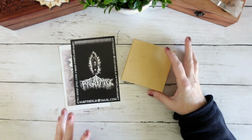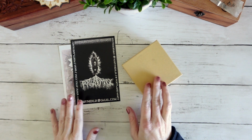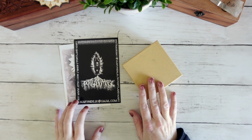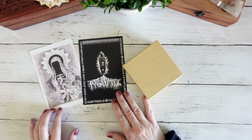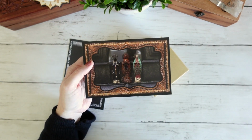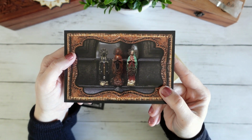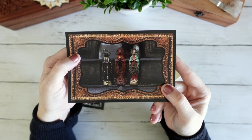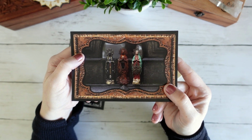So let's talk about another little treasure that I got. This I ordered from Portland Mary, and I will leave all of her links. She included these two cards as well, which are just beautiful. And she creates these figurines, and I'm going to pull that in there, so hopefully you'll be able to see it. They are stunning. They're all handmade, and they're just absolutely beautiful.